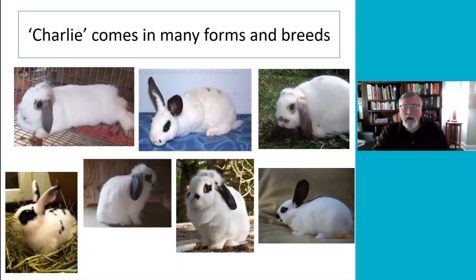Charlies, the ones that are disqualified at shows for not having enough markings, come in a lot of breeds, in a lot of different fur structures, but the reality is they are mostly white. They have very little bit of black, as you can see on these, or brown or blue or whatever. But the point is they come in many forms and in many breeds.